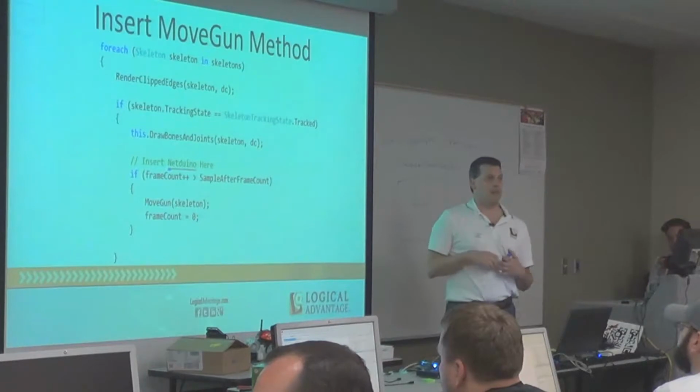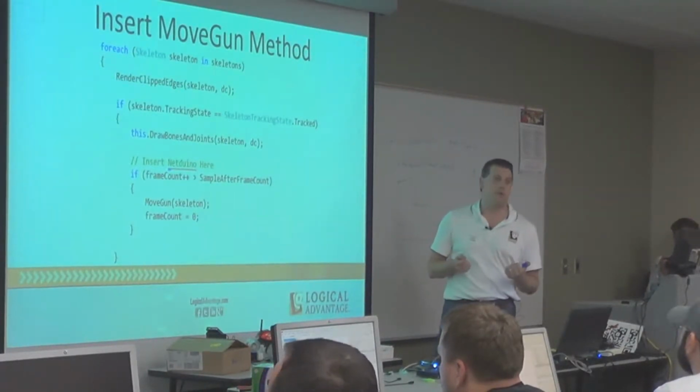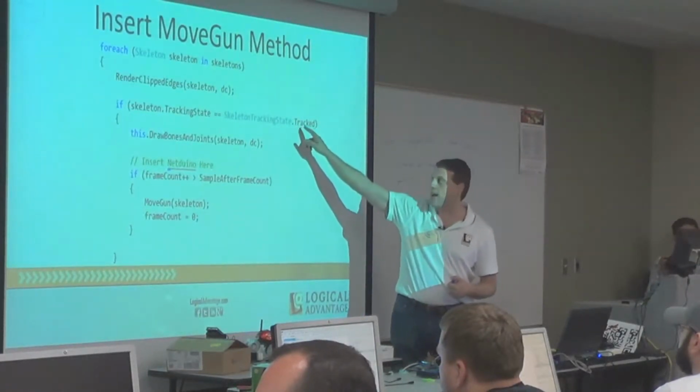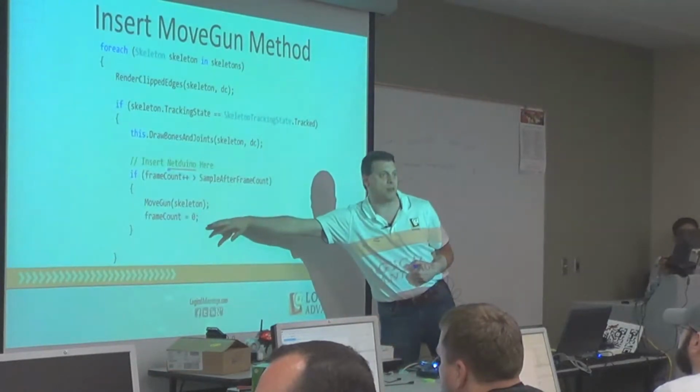So if you walk into the Kinect mode and then walk out, you'll be a skeleton. You just won't be one of the tracked ones. And so this will just detect the tracked skeletons. And I already put this code in there for you.